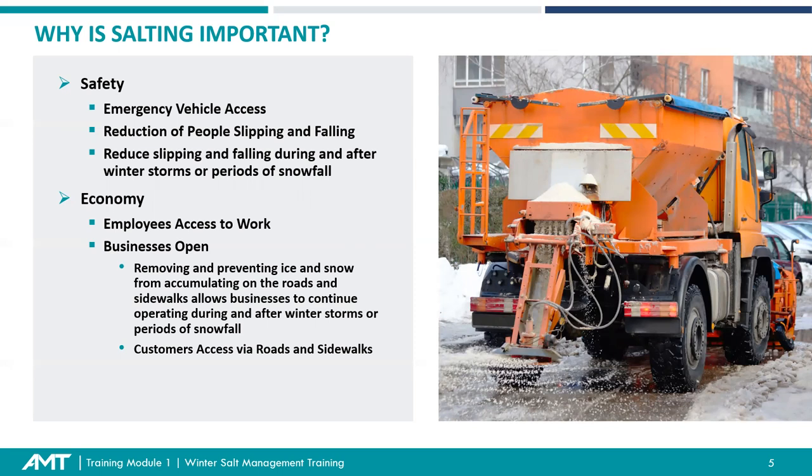There's also an economic reason for salting. Employees need access to work to keep the economy moving. We need our businesses to stay open. And removing and preventing ice and snow from accumulating on the roads and sidewalks will allow businesses to continue operating during and after winter storms or other periods of snowfall. The objective really is to keep customers and employees having access to roads and sidewalks in a safe manner.